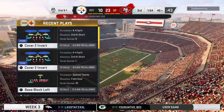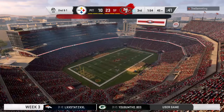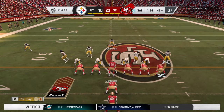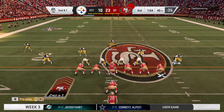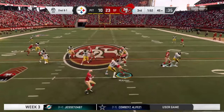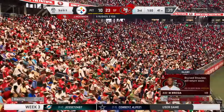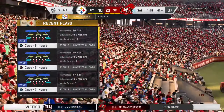Now after the running play, we've got a man down on the field. While the trainers take a look, we'll step aside. Garoppolo going to give this one to McKinnon. And he is met in his tracks behind the line of scrimmage.